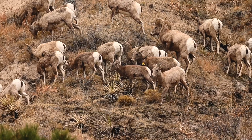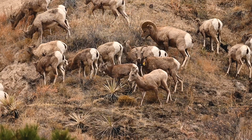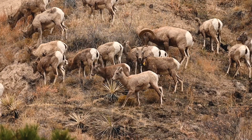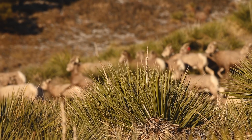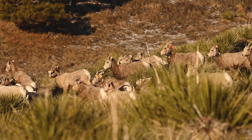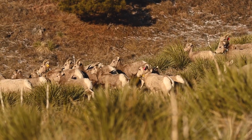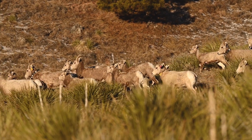Bighorn sheep were creatures of the plains, just like a lot of other species that you only think of in the mountains today. A grizzly bear were here, mountain lions were here, elk were here. Fortunately, some of these species are starting to come back, and it's because of the conservation efforts that have taken place by a large community of people in this part of the state.